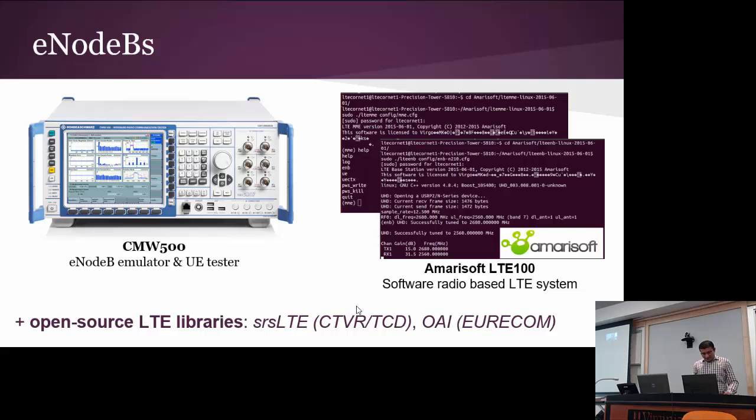And recently we have also added some open source LTE libraries to our system. So one of them is SRS LTE or Software Radio Systems LTE. It is developed by Trinity College Dublin, that is the TCD. And there's also a package that we are using recently. It's called OpenAirInterface. It's developed by Eurecom Corporation of France.